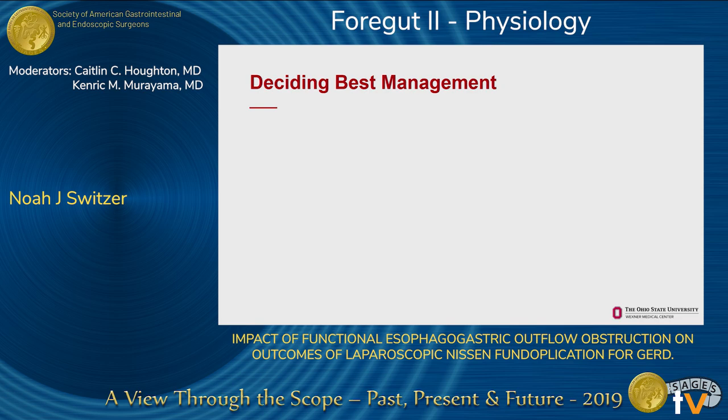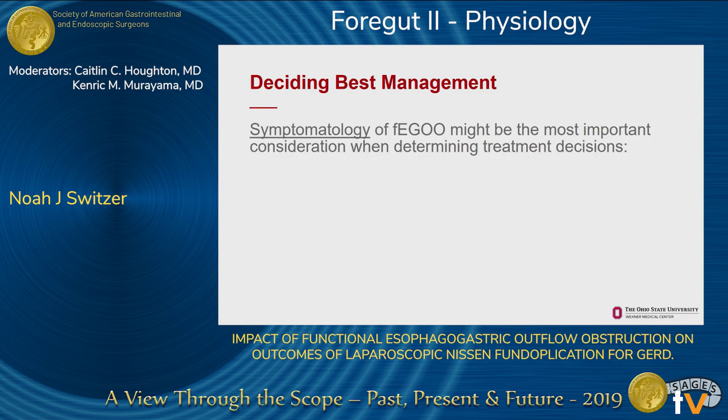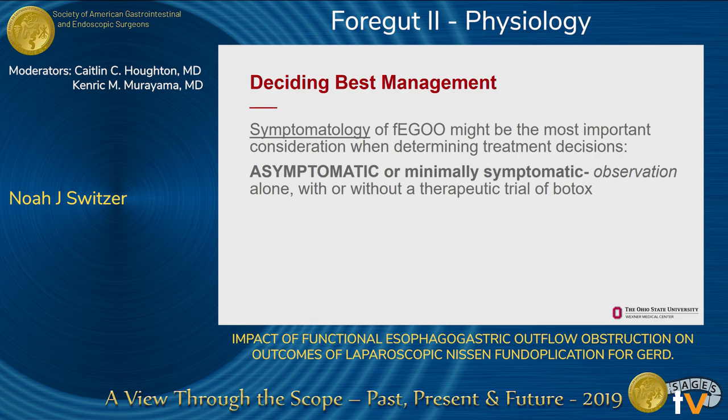So how do you decide how to manage these patients? Because before, in the previous talk, they said that for their group, they got Heller myotomies. And I think this is the key on how to manage them. So the symptoms are key. When you talk to your patient, the most important consideration is what are they complaining about? If they are asymptomatic or minimally symptomatic, we'd suggest that you probably shouldn't do anything. That's what the literature says. Observe alone with or without therapeutic trial of Botox.